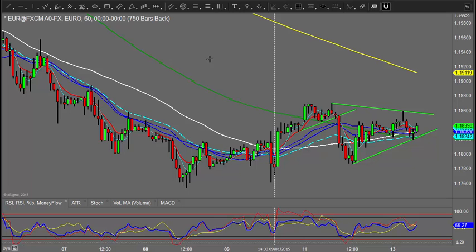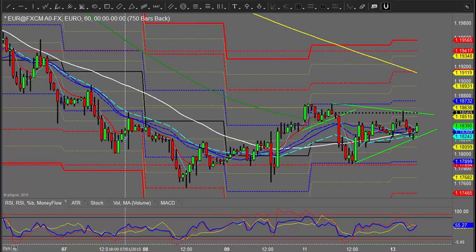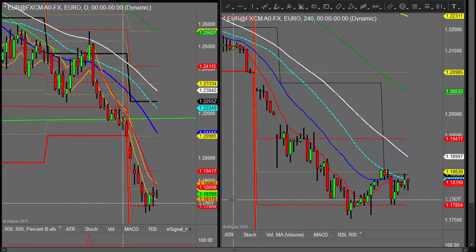We have got the CPI figure coming out this morning at 9:30. That might just be enough to create some movement, some volatility.